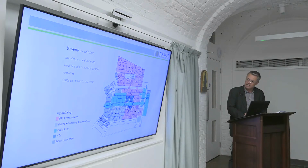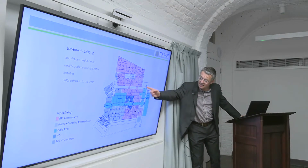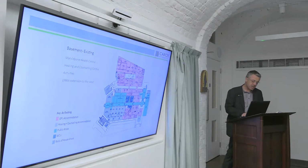The Healing and Counselling Centre, bottom left, took up a small amount of space, relatively speaking, but needed improvement in terms of some of their quality of spaces. But in fact, the church's own spaces for community use were somewhat squeezed to some of the blue areas, but many of those blue areas were in fact circulation. This area down here was actually how one accessed the whole of the crypt, brought people in here. There was a tiny lift, which was nearing the end of its useful life, and a very narrow staircase.